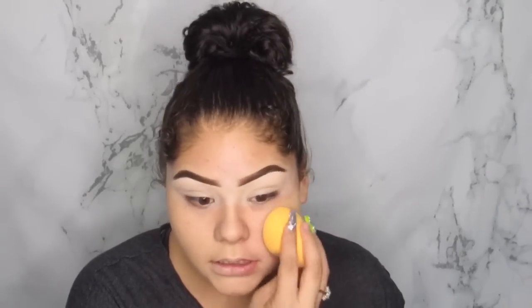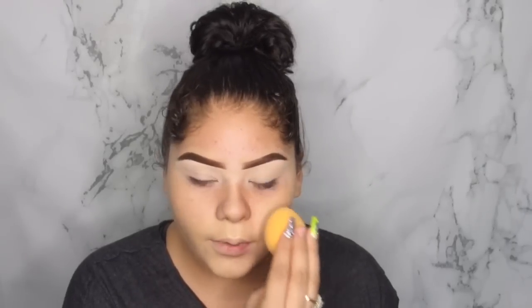I'm just gonna put some foundation on my beauty blender, beauty sponge, because it's not a beauty blender. I feel like beauty blenders, I don't want to say this, but I feel like beauty blenders are too expensive, and this is better than a beauty blender for me. Beauty blenders sometimes can be way too hard. I tried it out for like a year, but then I just didn't like it. I was like, trash, like $25? No, I could buy 2 or 3 of these with that.